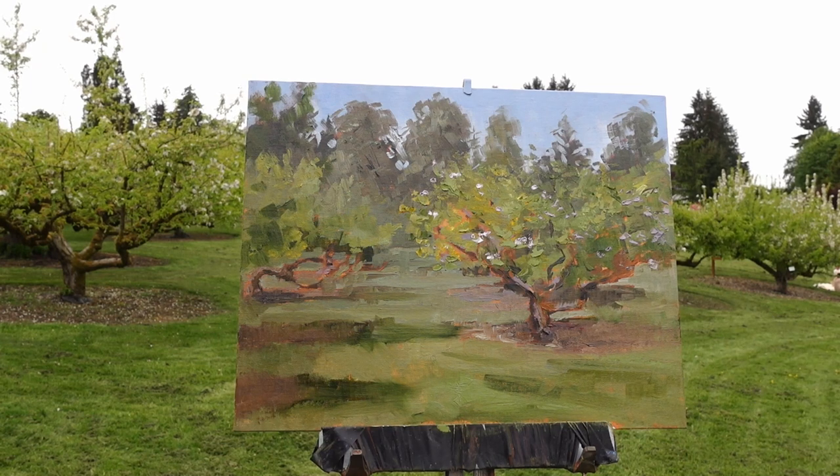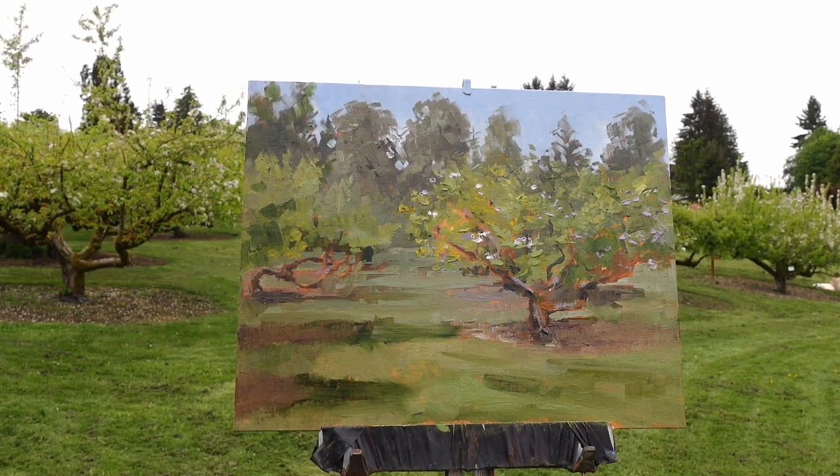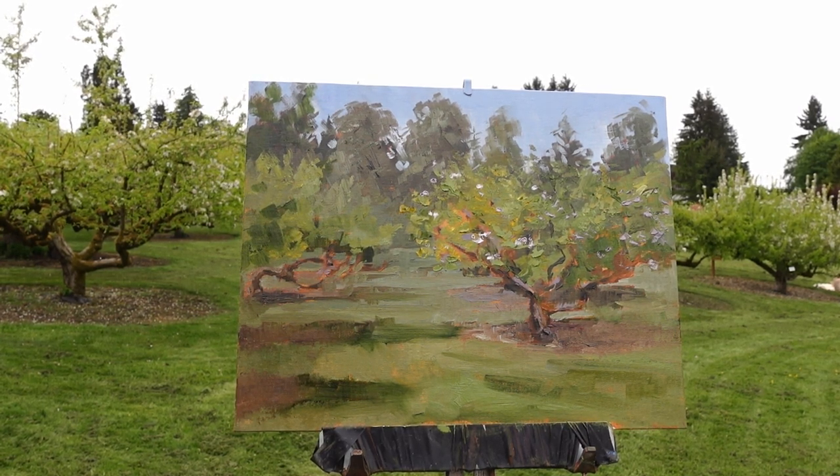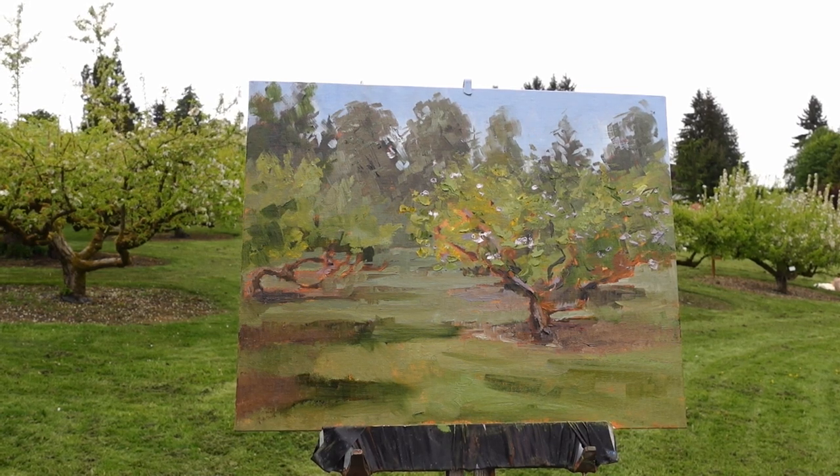Yeah, that was challenging. Really complicated scene. Hard to hold on to any kind of forms because there's so many greens and branches and leaves. But I think it reads okay. I'll take it back to the studio and take a look at it again under some better light.